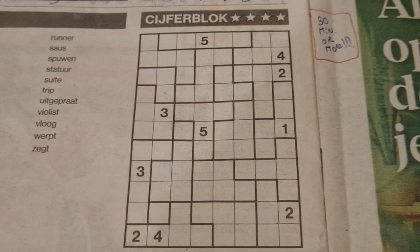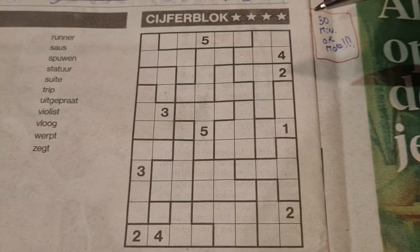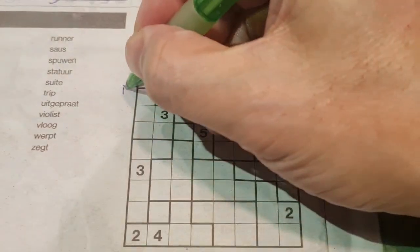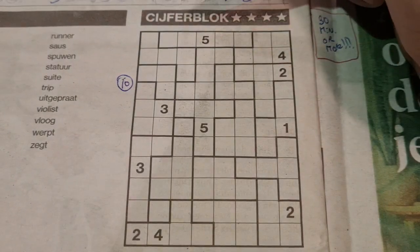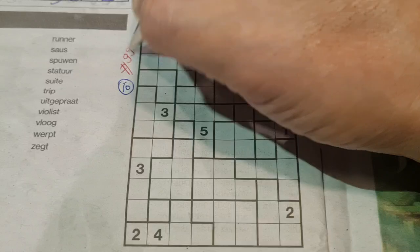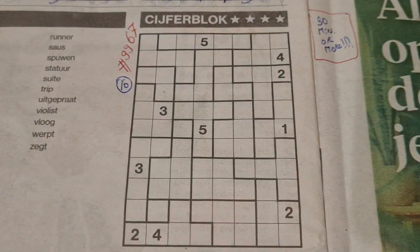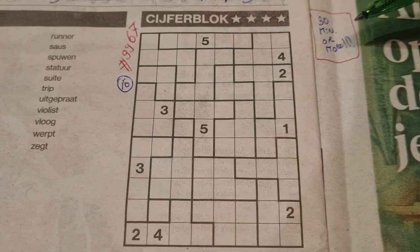Well, I've told you earlier, the hard ones always have 8, 9 or 10 printed digits, and this one has 10 printed digits. Yes, and this one will be number 9967. All right. For a 4 stars puzzle, I need 30 minutes or more. Is this really 4 stars? We don't know. We'll see.